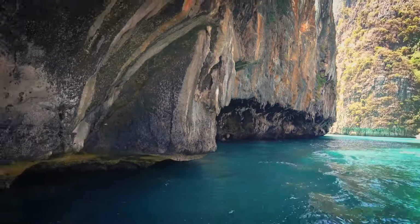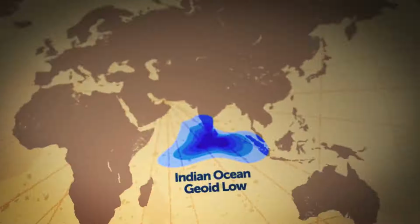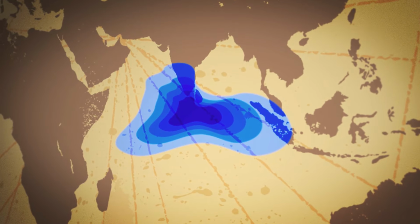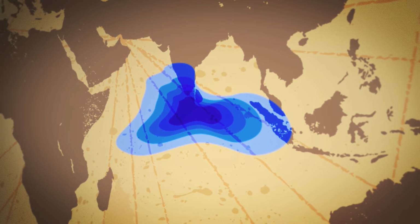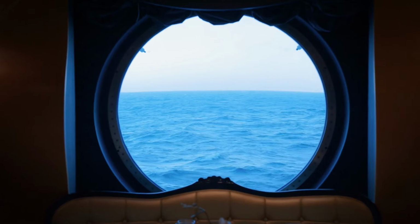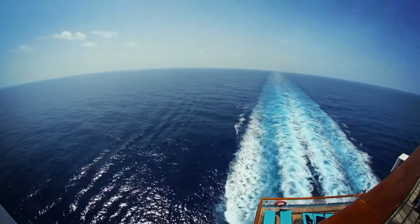The first to discover it was a Dutch geophysicist in 1948. He was performing a gravity survey from a ship. The man noticed that sea levels dipped over 320 feet below the global average. The gravity hole got the official name Indian Ocean Geoid Low. It spans well over 1 million square miles off the southern coast of India. If you went out at sea in the middle of the gravity hole, you wouldn't notice much, just an endless ocean as far as the eye could see.